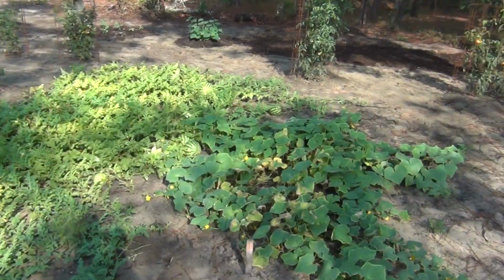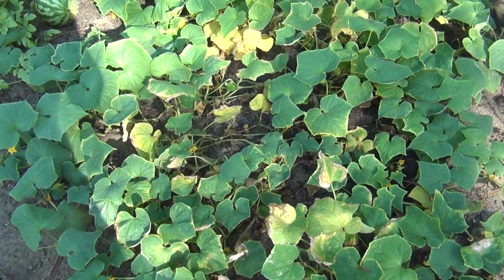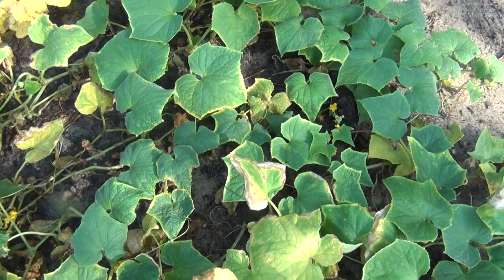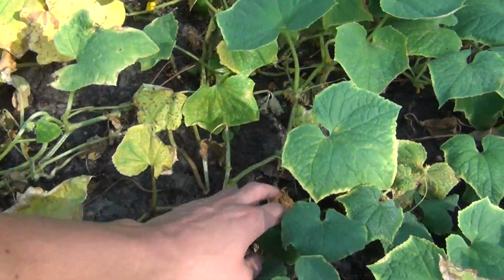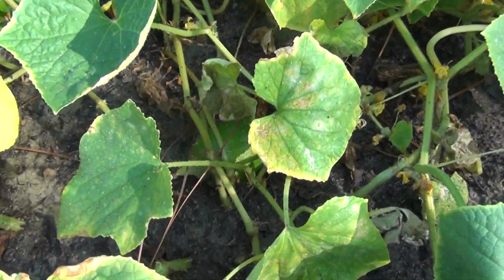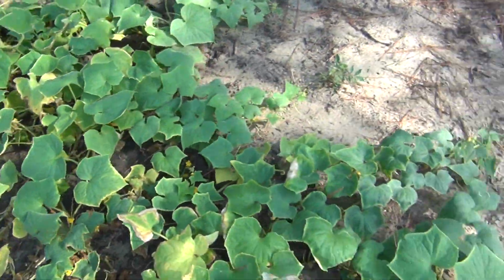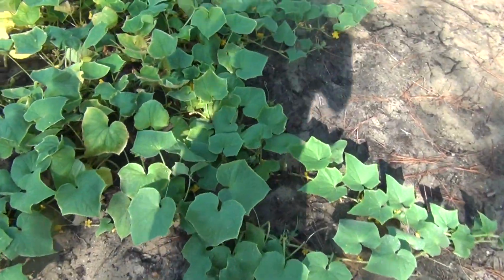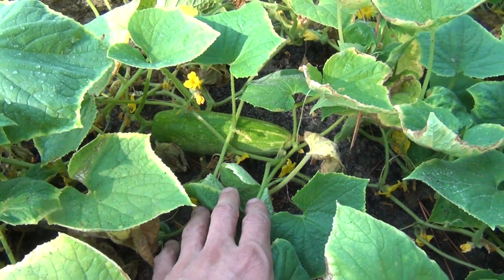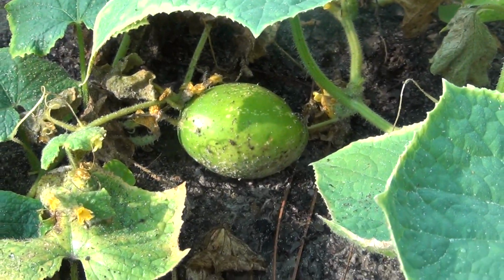And next to them is my cucumbers. I'm not sure what happened right there, but I've picked about 4 or 5 cucumbers off already. Nice size cucumbers. There's one growing. Try not to get stung by any bees in here. There's bees everywhere. There's one. That'll be edible. I don't know if that one's going to, looks like a golf ball.